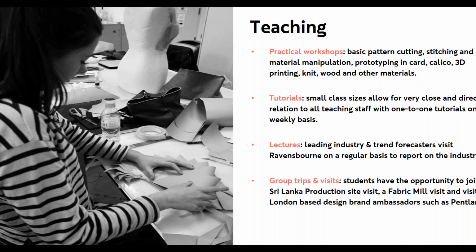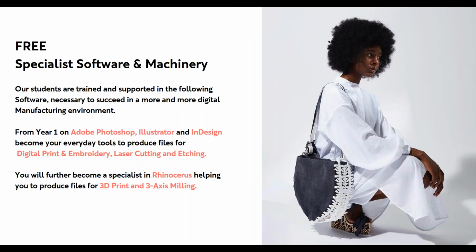So for example, our students last year were offered the opportunity to go to Sri Lanka, to look at the sustainability that's championed out there. And then we have visits to London brands such as Pentland, who then also took in one of our students in their internship.